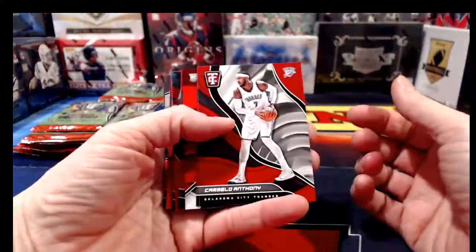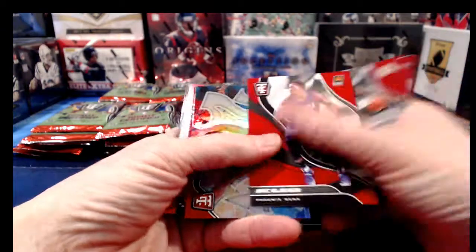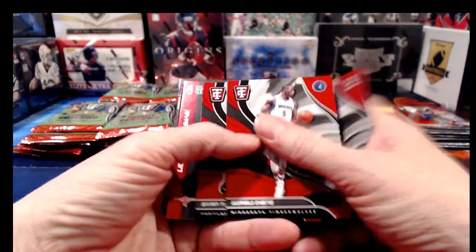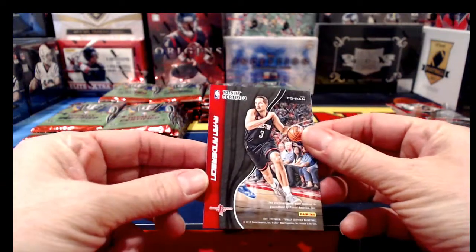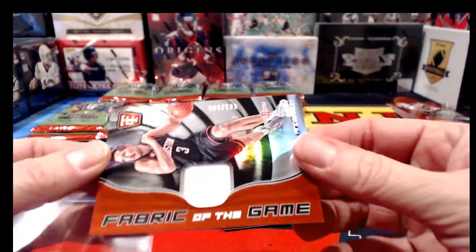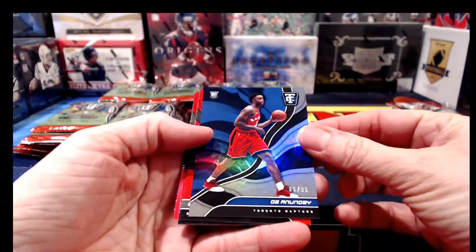All right, let's see what we can find in box number 2. A little Donovan Mitchell insert for the Jazz. Ryan Anderson, fabric of the game for the Rockets. That is numbered to, what does that say? 199. So Adam, you have a hit with your Rockets that you picked up as well. That's to 99 on the Anunoby.